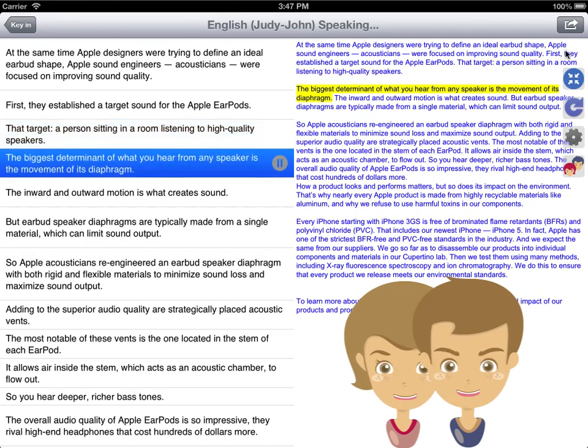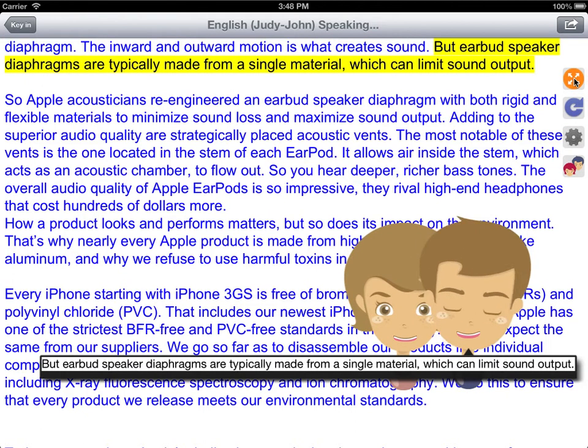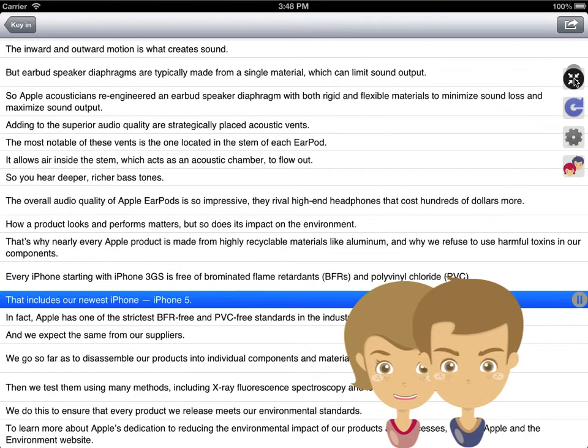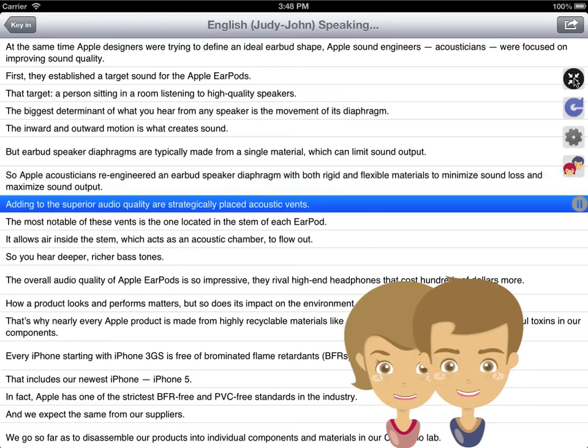The biggest determinant of what you hear from any speaker is the movement of its diaphragm. The inward and outward motion is what creates sound. But earbud speaker diaphragms are typically made from a single material, which can limit sound output. So Apple acousticians re-engineered an earbud speaker diaphragm with both rigid and flexible materials to minimize sound loss and maximize sound output. Adding to the superior audio quality are strategically placed acoustic vents.